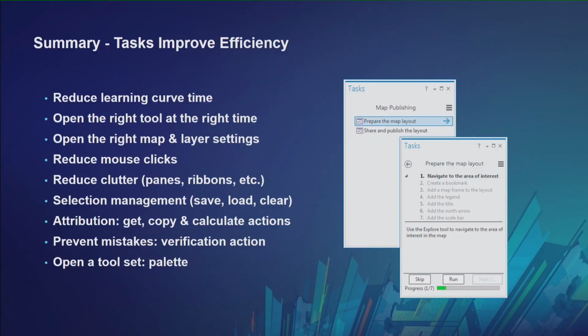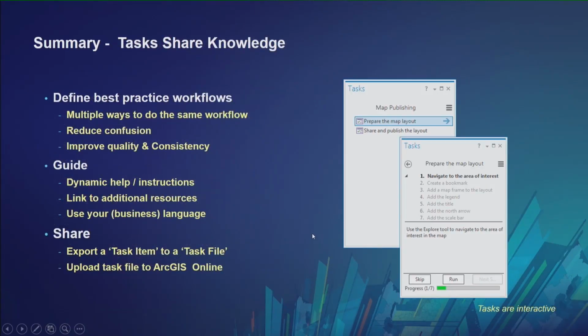Selection management, efficiency improvement. The attribution tools, actions, again efficiency improvement. The verification action helps the quality of your product. It prevents you from making mistakes. It prevents you from proceeding when you have the wrong type of inputs. So that's way better than catching it at a later time. And a tool set, that's the tool palette.